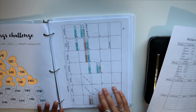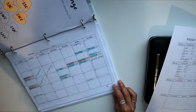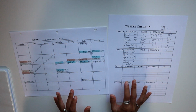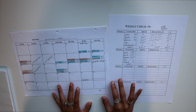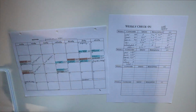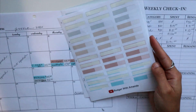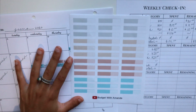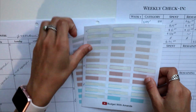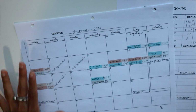So if we flip to my monthly view, as you see, these are the two worksheets that I have to basically track my cash envelopes and sinking funds here. For the stickers that I'm using for the categories, they're actually from Budget with Amanda. Let me show you guys how the full sheet looks. I like the tones a lot, and I ended up resizing my calendar so it could work with the actual stickers itself.